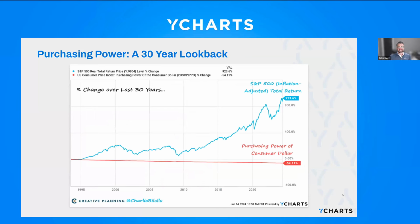This depicts that in a very dramatic way, but the stock performance next to that is also pretty impressive, right? Yeah, it's pretty incredible. You look at the red line there and you're like, wow, I lost half of my purchasing power over the last 30 years. And this wasn't a period of huge inflation, right? You're talking about like 2.5, 3% inflation in the past 30 years every year. Compound that, you're losing half of your purchasing power as a consumer.